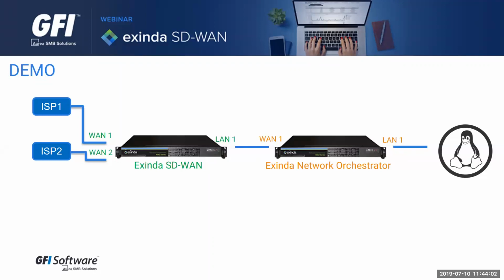Another question, how many links can I have with Exinda? With the Exinda SD-WAN, as I mentioned in the beginning, you can go up to 12 internet connections. So the biggest box has 12 ports for internet connections.